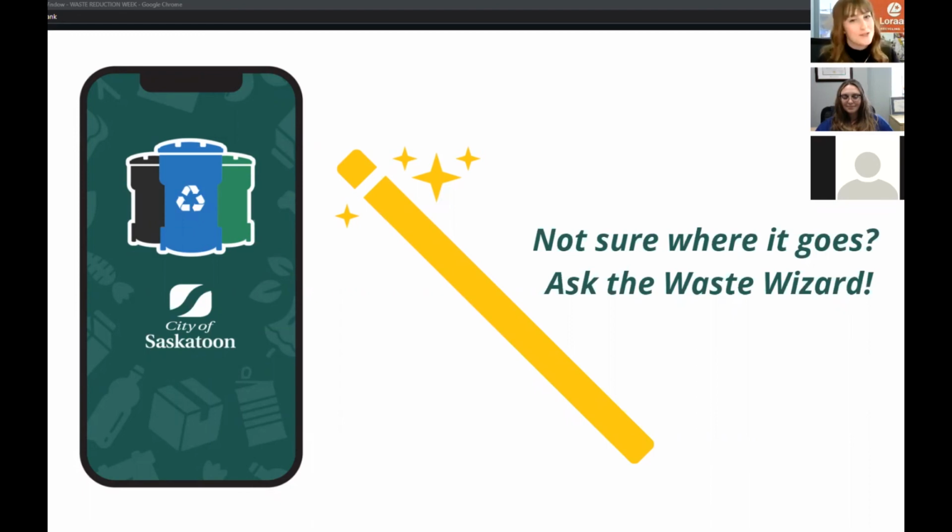Something that they have that's new that I think is really cool is the Waste Wizard app. I have it on my phone just because I love that it reminds me to put my cart out on collection date. So if you are bad at remembering that, this app is for you. But also, if you are new to recycling, or if you're new to Saskatoon, or you just want to learn more, they do have a really good search engine option in here where you can type materials in and they'll tell you if it's recyclable or not.